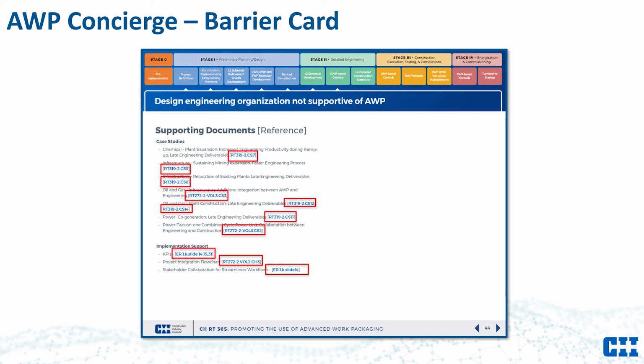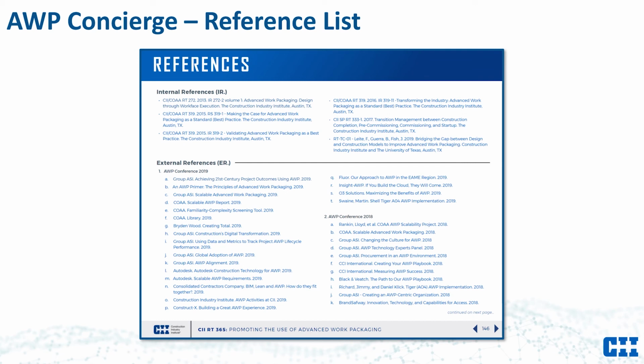Each of these hyperlinks takes you to a document, sometimes to the specific spot within the document, or to a presentation that's going to give you that information that you need to bring back to your company to overcome that barrier, or in many cases, if you're using this proactively, to avoid running into those particular barriers at this particular stage of the project. Now, of course, all of this information has references in the back so that you can see where it came from, where it was produced, what information is cited within this, and the references for clearing this particular barrier. Very important information.